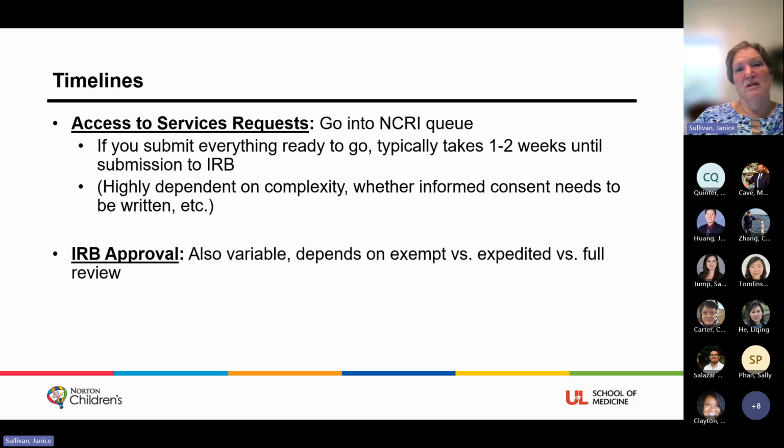And so how long it actually takes to get it submitted to the IRB depends on the complexity of the project, what the regulatory team actually has to do to get this in final format so it can be submitted to the IRB. And then for IRB approval, that's also variable because it depends on if the study's exempt, expedited versus full review. It depends if they require revisions of either the protocol or the consent form or have some other questions. So all of those things can impact timeline.